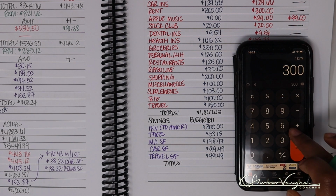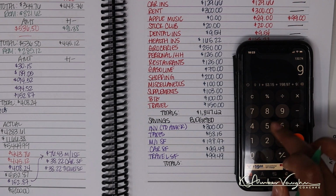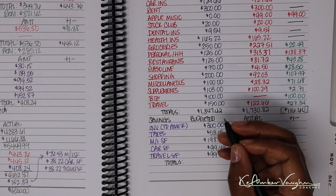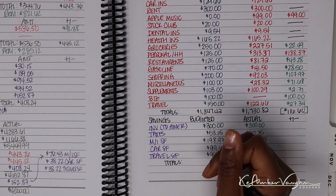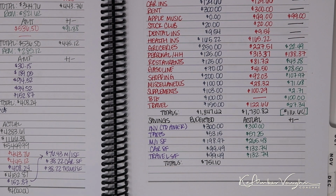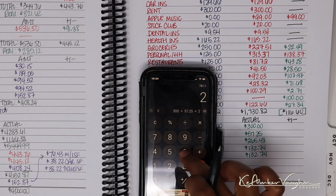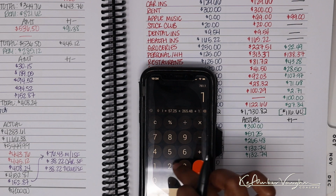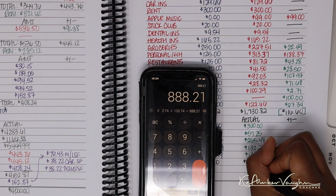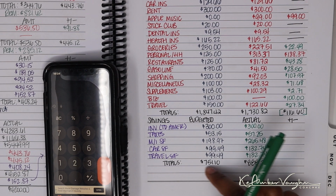And all right, so let me go ahead and do the budgeted for the savings. $198.97, $99.49, $99.49. So I projected that with my actual savings account and the money sent to my investment account, I would save $751.10. What I actually saved was $265.48, $132.74, $888.21.